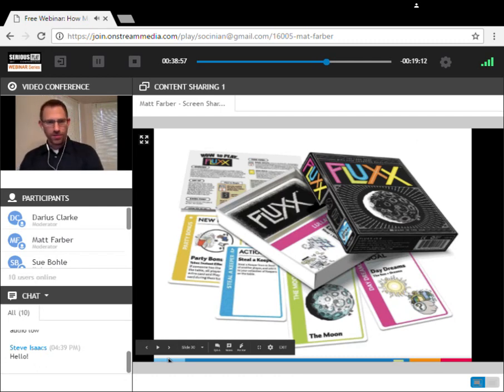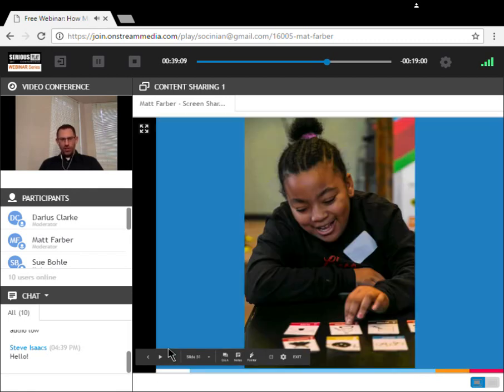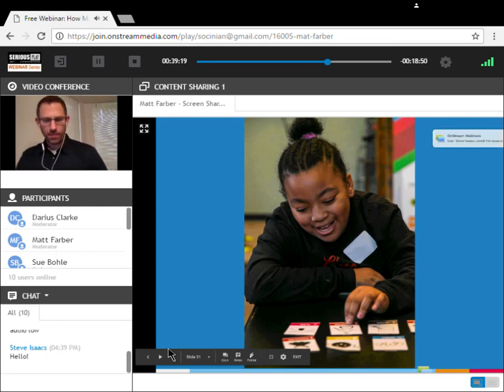And I use Flux in my classroom, I should say. I also have used it at game jams. This is one at the New York Public Library where a student is using it to create their own version of the game, changing out the cards, where you have to have matches of cards and different goals change all the time. This is about immigrant voices and local stories.